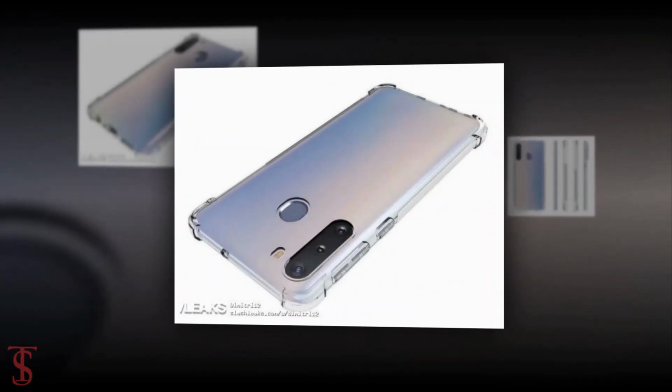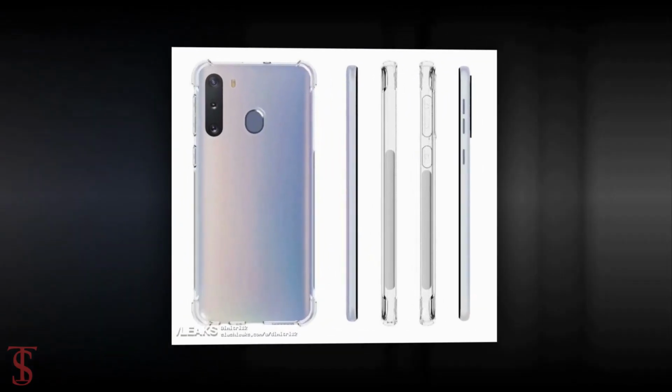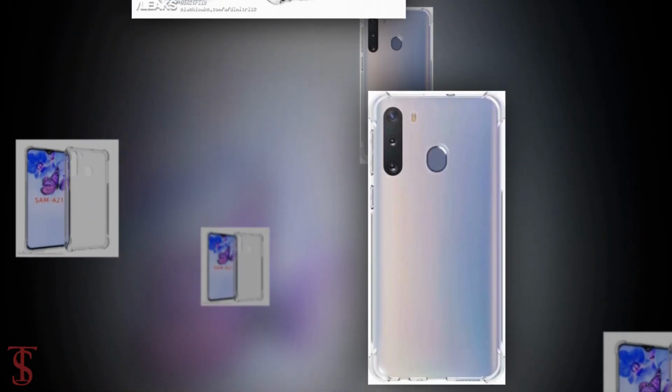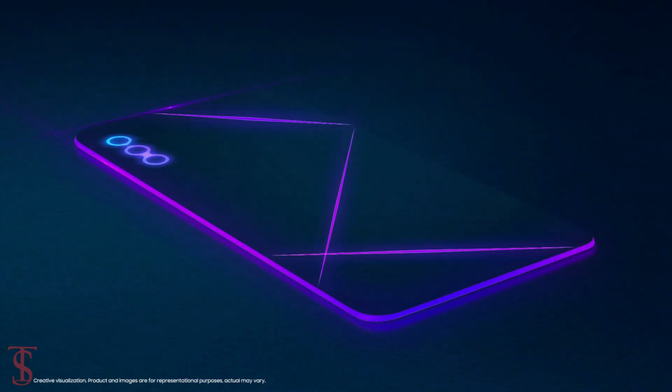Apart from this, no other details of the Galaxy A21 have leaked so far, and we will have to wait for the official confirmation from the company. So, as of now, that's all we know about the Galaxy A21 smartphone, and we'll come to know more details about the phone in the coming days.